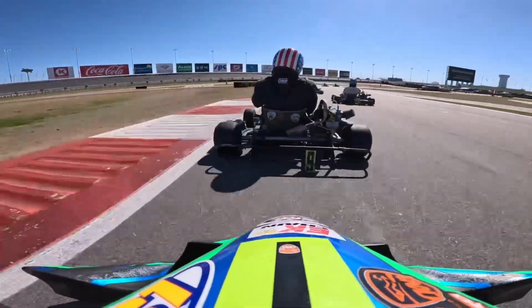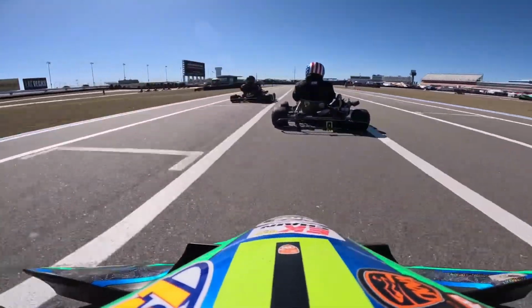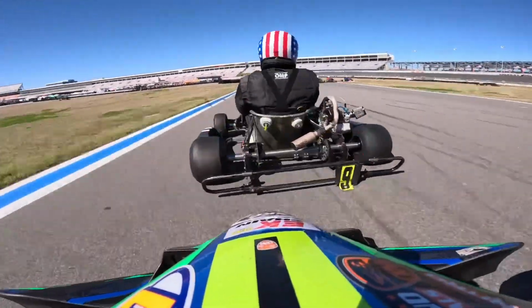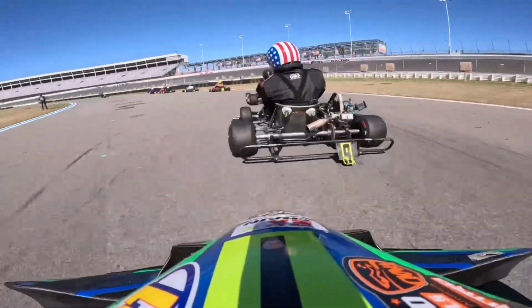Here I'm right behind Ron. Ron, he's been quick everywhere we have gone to. He was real quick in Jax. He was quick in Biloxi. Every track we've been at, he has just been getting faster and faster. Here, his cart's just not very happy.